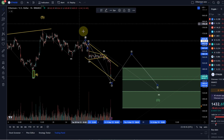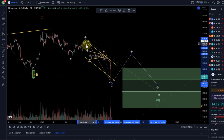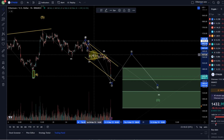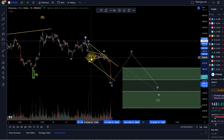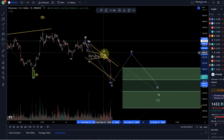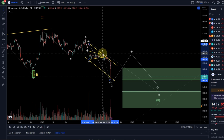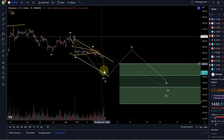I've made some slight changes to the chart, and the only main change is this triangle here, which happened last weekend, which I originally counted as a wave 4. I did highlight that it became a little bit too long for a wave 4 anyway, but I still counted it as a wave 4. This now works much better as a B wave with that strong drop.